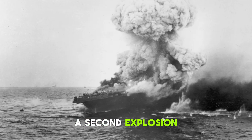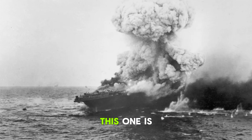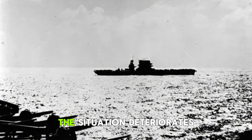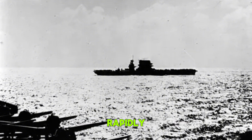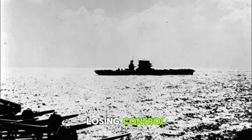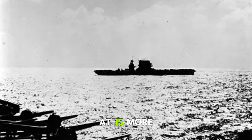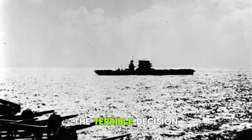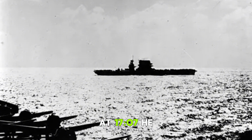A second explosion follows at 14:42. This one is bigger. It blows out the elevator platform and sends flames shooting hundreds of feet into the air. The situation deteriorates rapidly. Fire parties are losing control. The ship is losing power. Communications are failing. At 1500, more massive explosions rock the ship as fires reach ammunition magazines and bomb storage. Captain Sherman faces the terrible decision. At 1707, he gives the order to abandon ship.